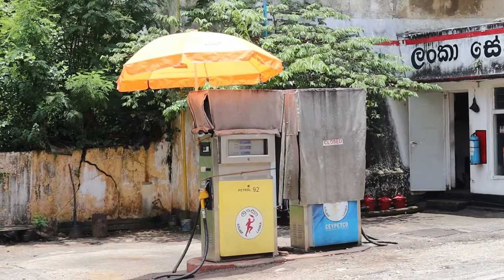We didn't go inside the Maritime Museum, but the fee is 550 rupees to get inside, which is around $1.50 or £1.25 UK. Directly across from the Maritime Museum is probably Sri Lanka's smallest fuel station.